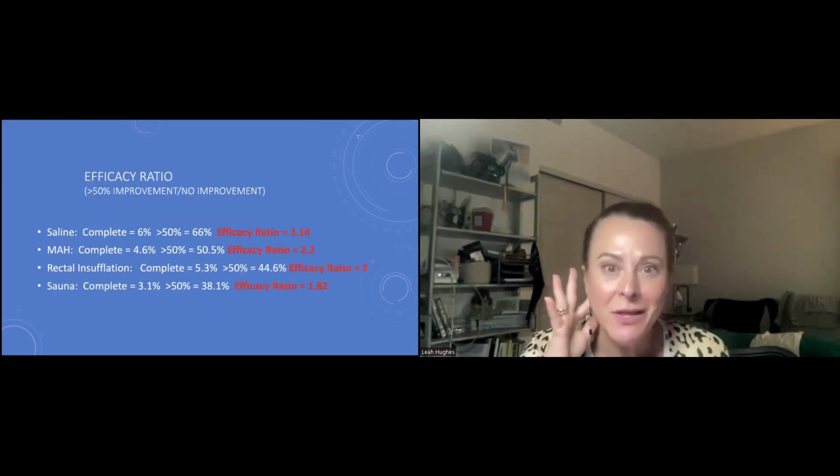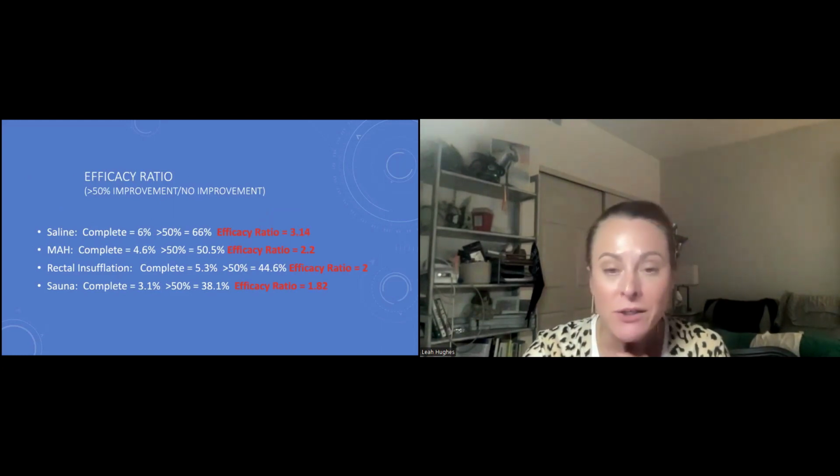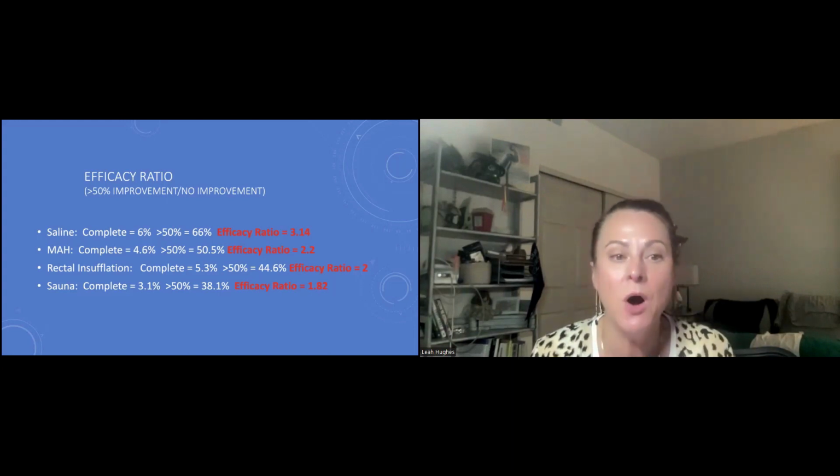So I know this slide looks a little complicated, and this is some efficiency ratios. So I will talk to you in the clinic about doing home ozone, doing the IV form versus rectal insufflation, and why I think that's a great idea: less invasive, no needles. And that is because it has to do with the improvement versus no improvement.